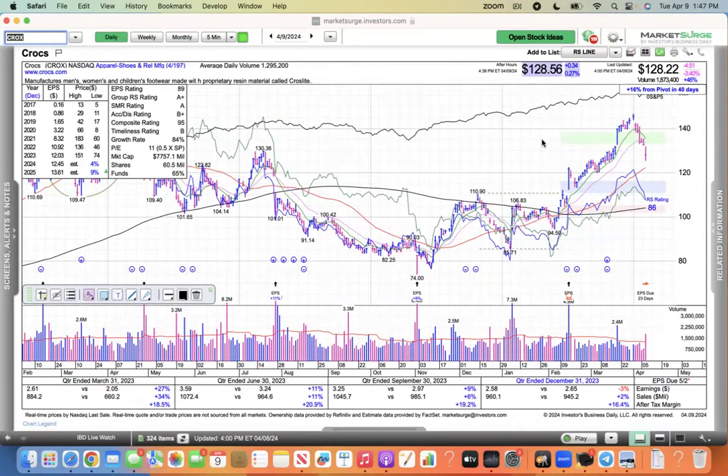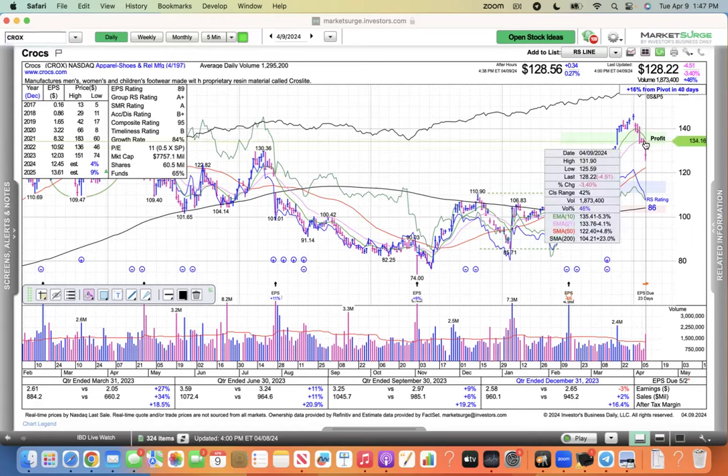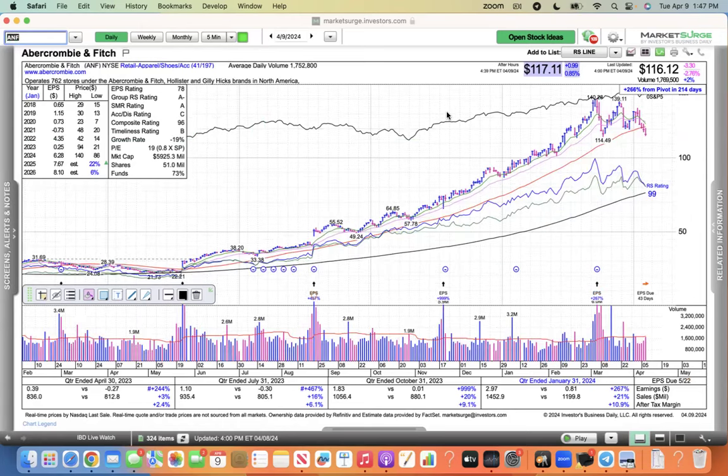Crocs was really strong, and all of a sudden it just fell out. What is it, down like 6 sessions in a row? Sliced through 10, sliced through 21. And there's no buyers here. So it went from what, 145? It was up to 140, 146, and today was down to 125. So 21 points in 6 sessions. No, thank you. I mean, this is why I say if you made some bucks, man, I'm not giving it back.